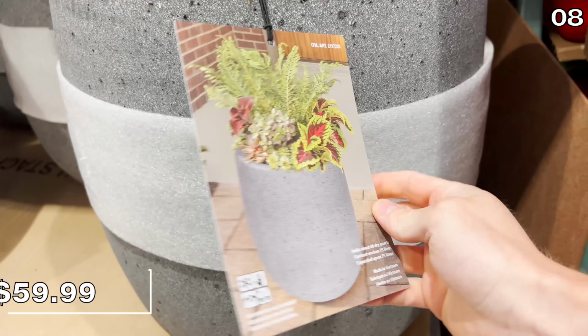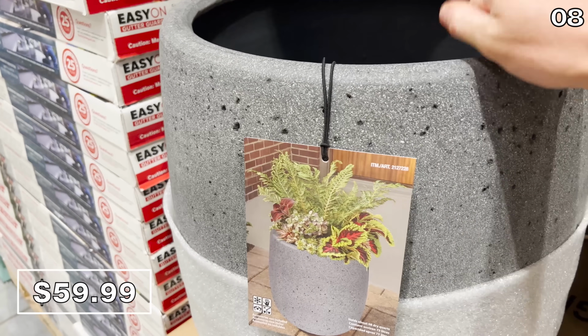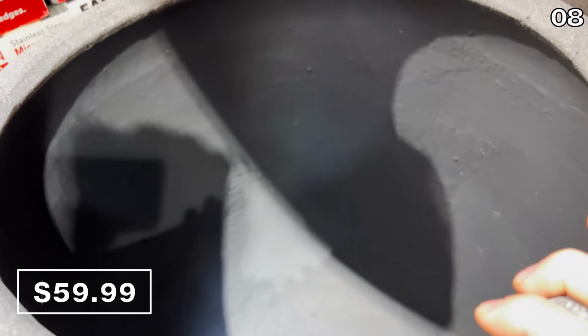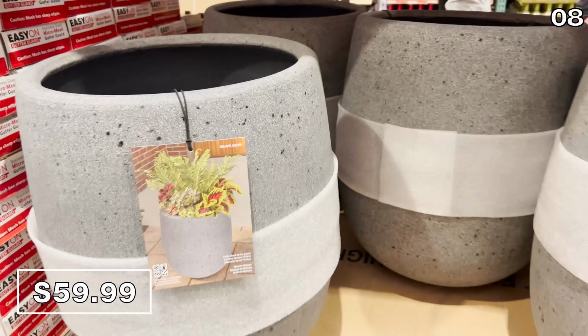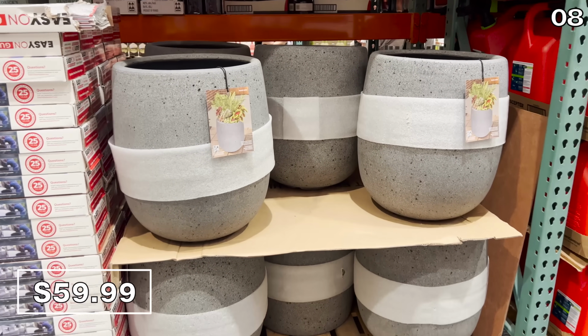21-inch lightweight concrete planters that look to be very premium for 60 bucks and also look very heavy aesthetically are not heavy at all. And that synopsis is coming from someone who has never had any form of arm muscle for pretty much his entire life.